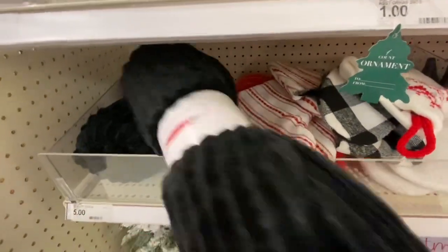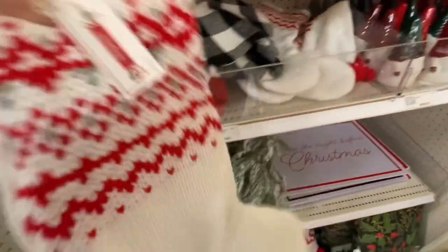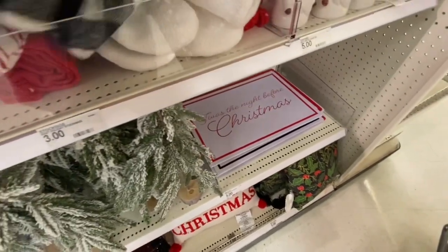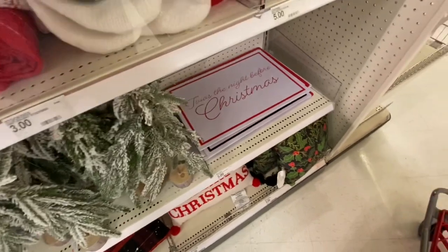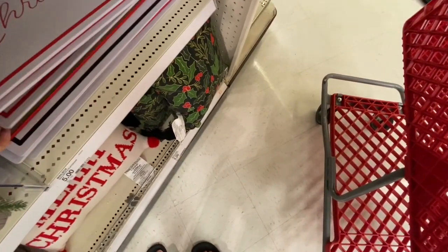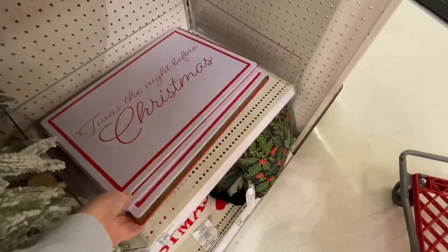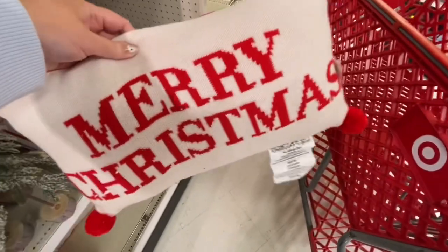Then they have these throws that are super soft. Then they have these stockings. They have that white one. They have this like black and white plaid. They feel like trays, but I guess they're signs. And they have little Christmas trees with snow on them.